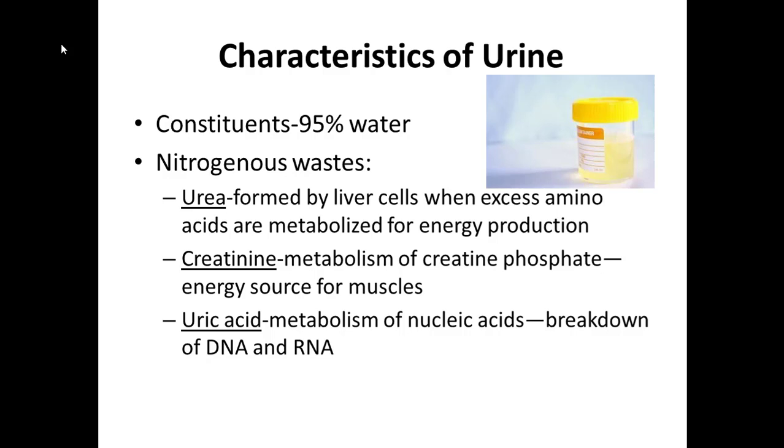So urea is formed by the liver when amino acids are metabolized for energy. I have it written down in here. So the liver excretes ammonia, which includes nitrogen, that combines with carbon, hydrogen, and oxygen, and that forms urea, the waste product. From there, it'll travel to the kidneys to be filtered. The kidneys will filter that urea and take all the waste products out, and then excrete it in the urine.